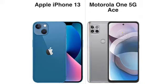For the displays, 6.1 inch on the iPhone, 6.7 inch on the One 5G Ace. So the bigger screen is the One 5G Ace. Both of these have a 60 Hz refresh rate. You got the Super Retina on the iPhone, IPS LCD on the Motorola One. Resolution is a little bit better on the iPhone 13, 460 ppi versus the 393 ppi on the One 5G Ace. So screen-wise, both of these are almost the same.